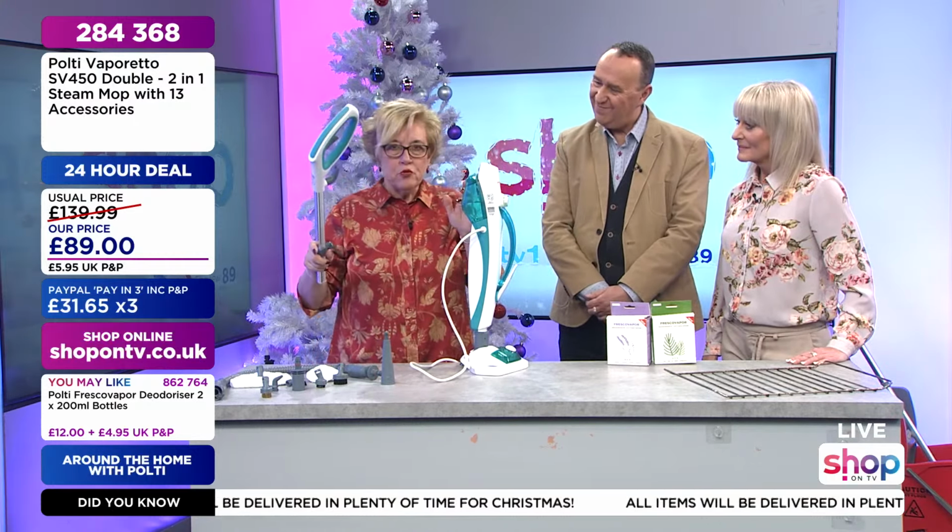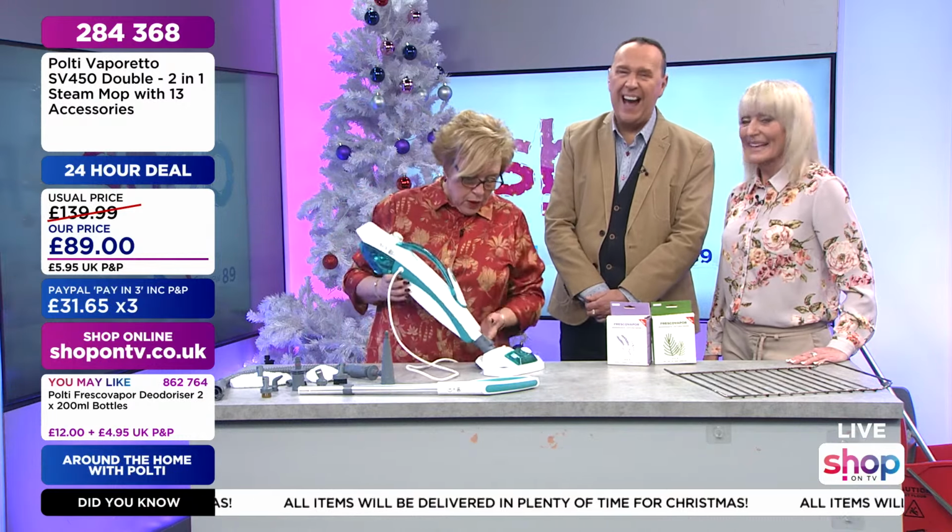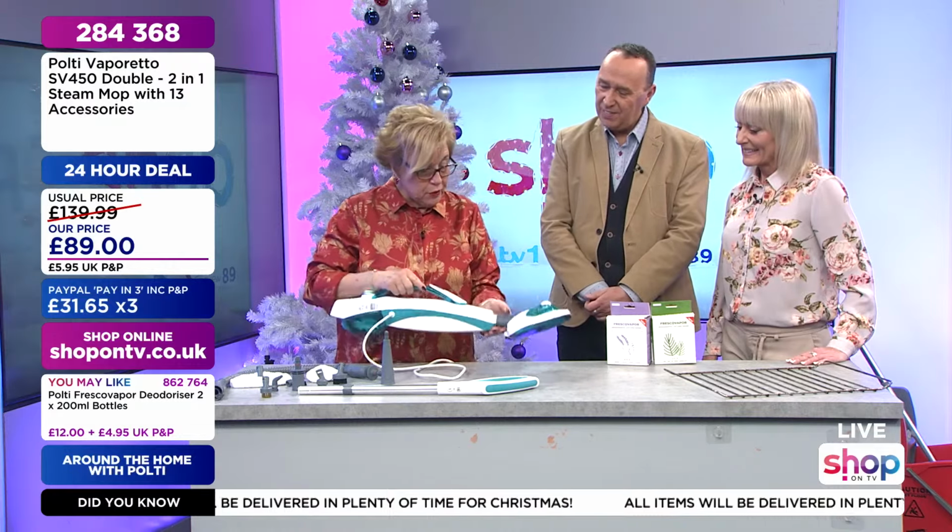That was to be able to remove the handle. Great. So even I can do that one. On the bottom, there's a little button on there.